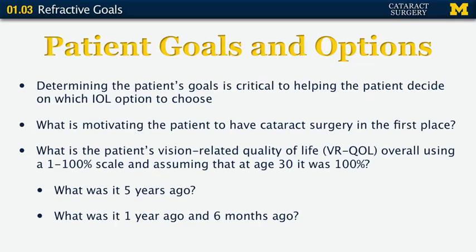So what are the patient's goals and their options? It's important to understand these to help us decide which intraocular lens to use for them. What's the motivating factor or factors for the patient to have cataract surgery in the first place? What's their vision? And what's their vision-related quality of life?